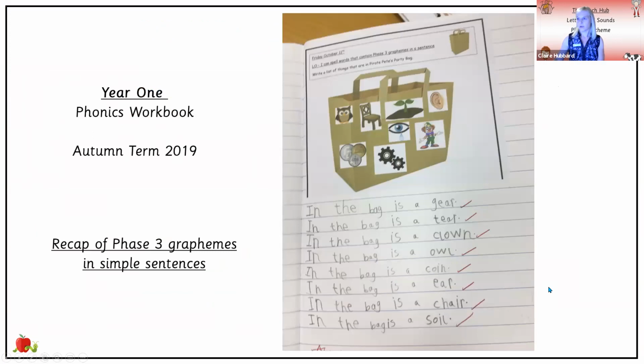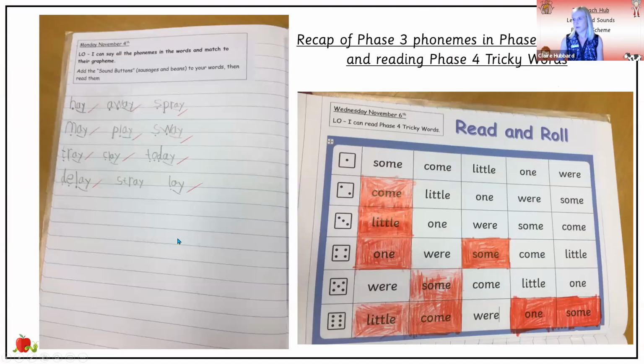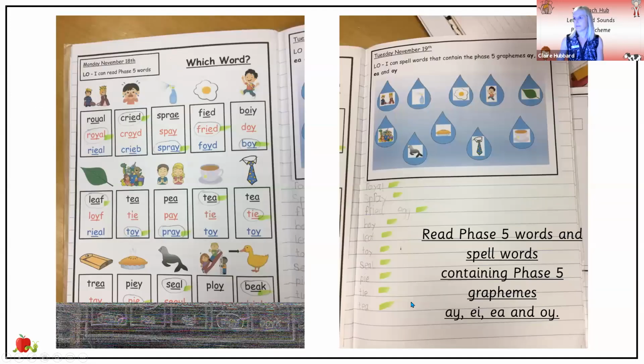This is just some information to show you some phonic workbooks for Year 1. This was from autumn term 2019. Just to show you how we might use sound buttons. This teacher was using Read and Roll Clouds, where spelling the words using IE and EA. This is using sentences using the same sounds. There is a leaf on the cloud, there is a bead on the cloud, there is a map on the cloud. So it's repeating it and having lots and lots of practice.